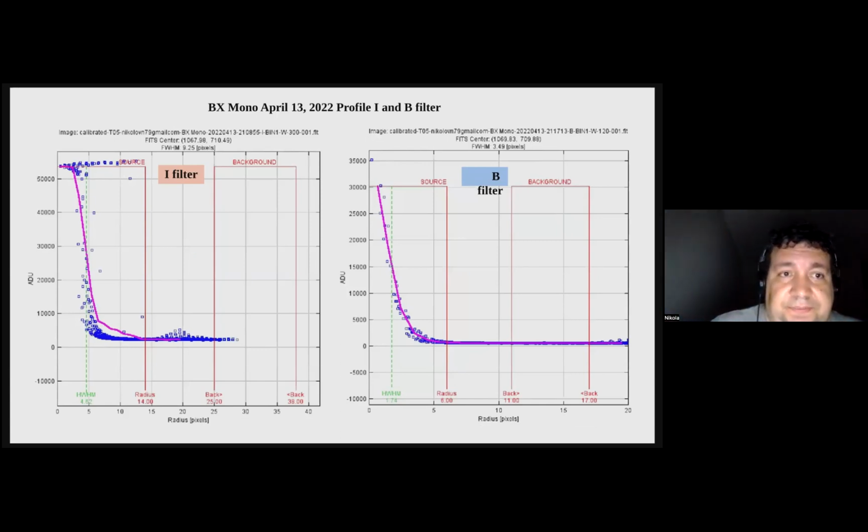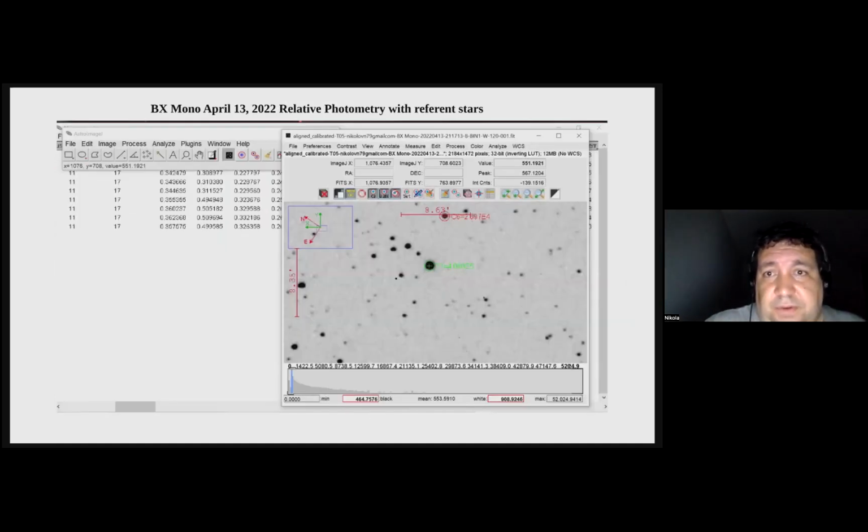the relative flux. But interestingly, what we see is that in I filter, the radius is actually bigger than the B filter. And that is normal because this star is also a red giant, right? It's a binary system of red giant and white dwarf. So we expect that in I filter it should be wider, right? That's why the radius is 14 pixels, while in blue it looks like 6 pixels. Right? So that's expected, and you can use this to set up in the software.